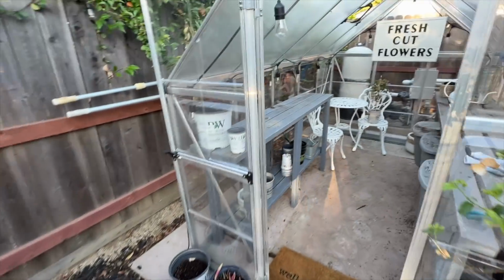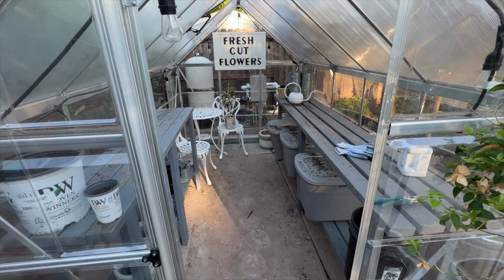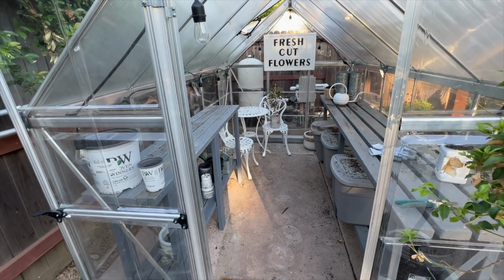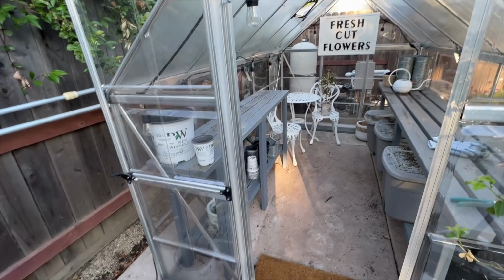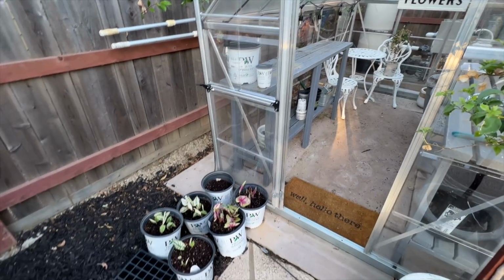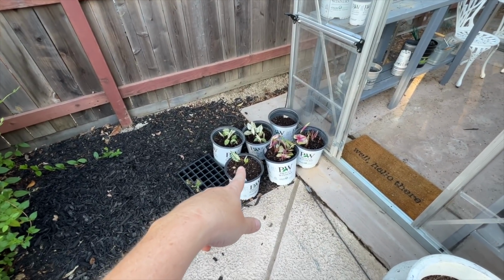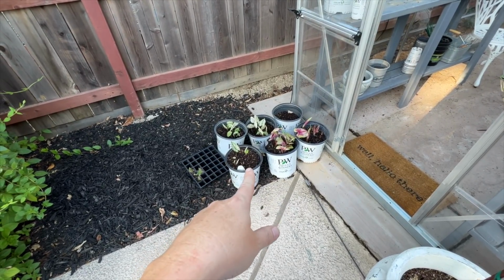So you can see my greenhouse is basically empty. I'm still using it for potting up stuff. You can see I have soil everywhere, so I'm still using it. It's just too hot to store plants in. That is a Lantana standard back there that is not doing well, but they like heat, so I'm not worried about that. I do have my caladium bulbs from Proven Winners. I planted these up a couple months ago. They're doing well. They're starting to pop up.